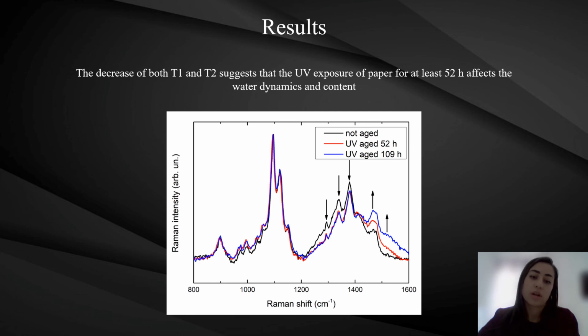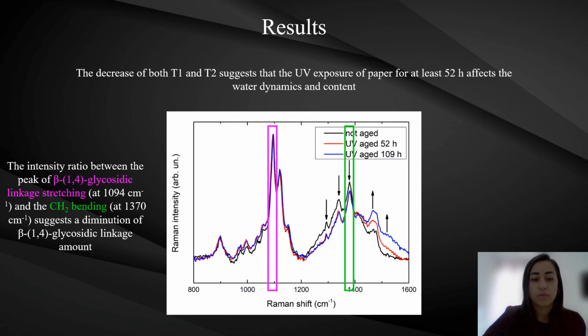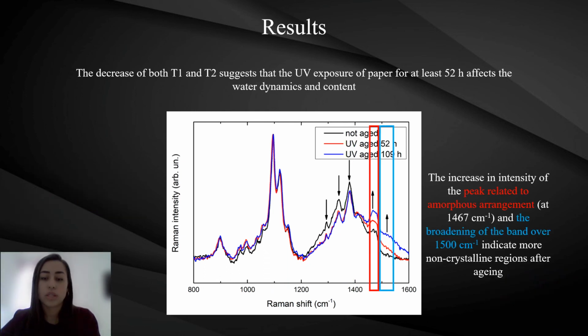And we corroborated our NMR results by observing the Raman spectra. So from the Raman spectra, we can see that the intensity ratio between the peak corresponding to the beta-glycosidic linkage stretching and the CH2 bending suggests a reduction of the beta-glycosidic linkage amount. And moreover, we can also see that the increase in intensity of the peak related to the amorphous arrangement and the broadening of the band over 1,500 cm^-1 indicate that more non-crystalline regions are present in the aged paper.